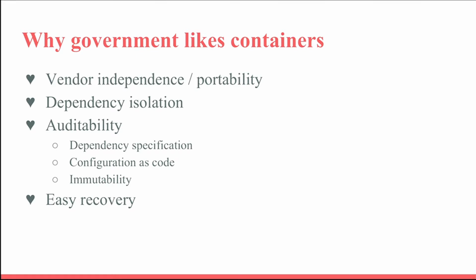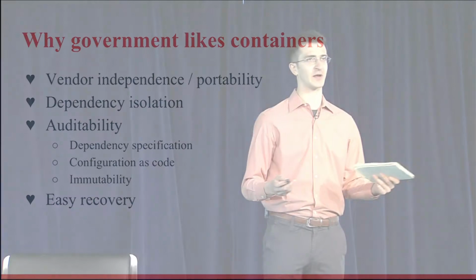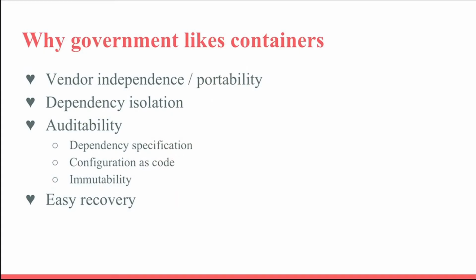So why do governments like containers? Well, there's a bunch of reasons, and you've probably heard some of these already. There's things like vendor independence and portability, right? You can write it once, deploy anywhere. That's the slogan. Dependency isolation, right? Everything that you need is contained within that little Docker file or specification that says exactly what's going to be packaged with your system, and people can look at that and understand exactly what's going into it. There is auditability. That includes things like the dependency specification I just mentioned and the configuration as code that follows from that, right? It's a lot harder to work around it in a containerized world. And so it enforces those best practices that probably you should be doing anyway.